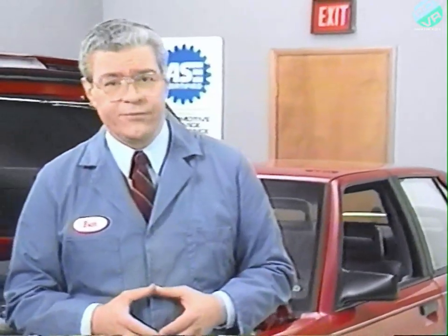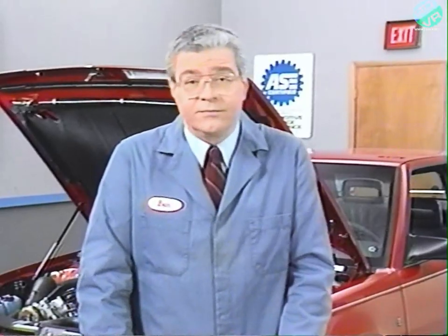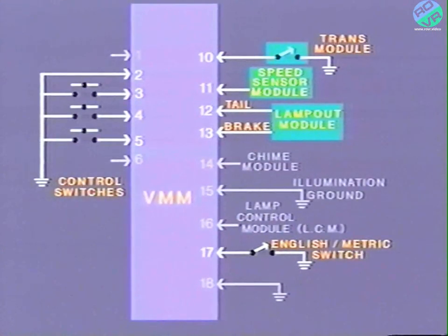Okay, now you know what messages our VMM can report to us. But how does it get the information? The VMM can only display what its input components tell it. The VMM monitors 8 inputs located throughout the vehicle. These include the windshield washer level sensor, coolant fluid level sensor, oil level sensor on 1988 and 1989 models, the set of 4 passenger door latch switches, a set of 4 control switches, the transmission module on vehicles equipped with AR4 transmissions, the speed sensor module, and the lamp out module.